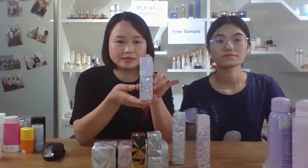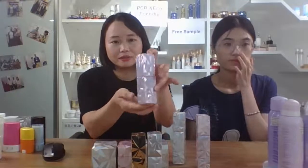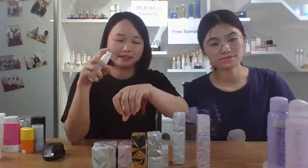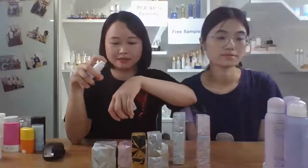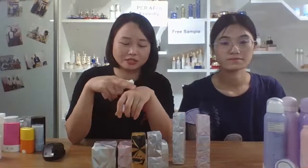This one is a pink color. The bottle has a spray pump. I can show you this spray mist, okay? It is very fast, it can spray very fast. And when I spray the water on my hand, it will feel very soft, okay?